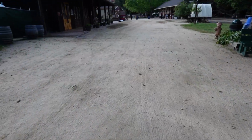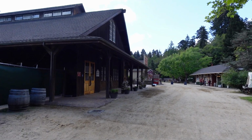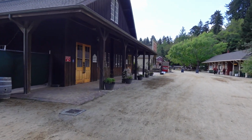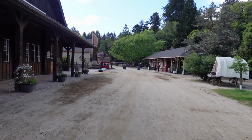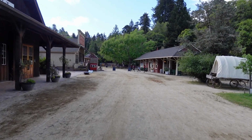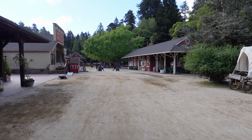And we finally made it to Roaring Camp. It's a cute little villagey type place. It's kind of like a wider version of Adventureland or Frontierland. That's the one that looks like this. Adventureland is a whole different experience. Why am I still talking?